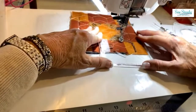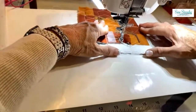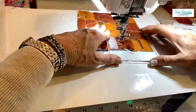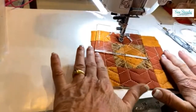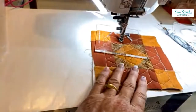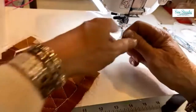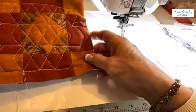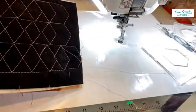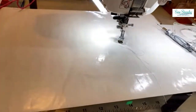Okay. And I don't have room for another row. So once again, this is going to get cut down, so I'll be able to even that out. But here we go. Here's our design. And that's our hexagon 2-inch. Here it is on the back side. Oh, I like that. Look at the diamonds. That's great. All right. Okay. That was 106.